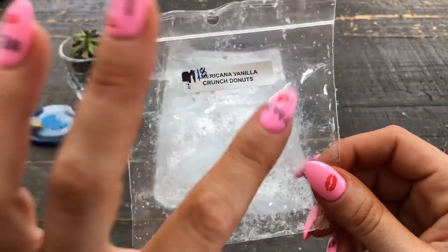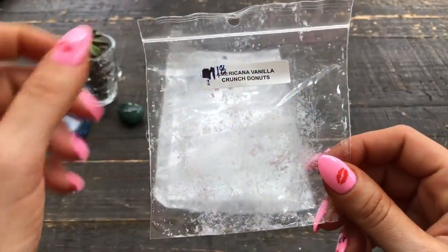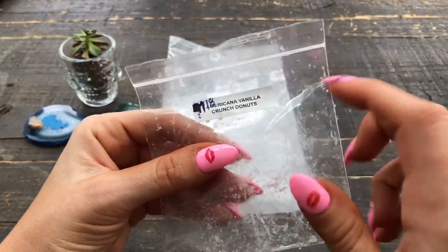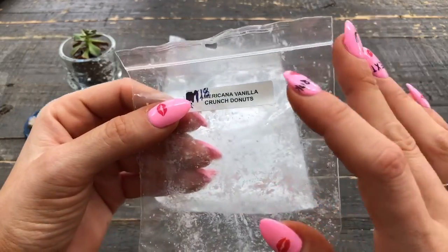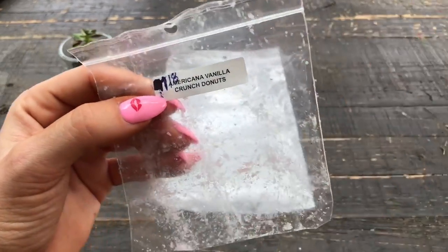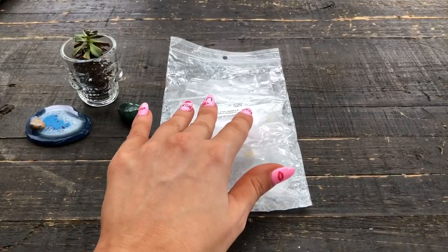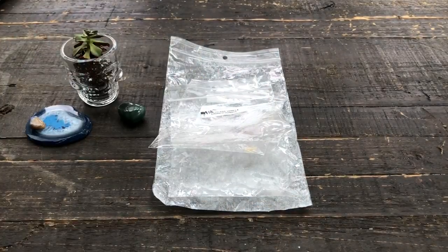This was amazing. This was also from Rose Girls. This was a sample, so this wasn't from the Smell My Box sampler. This was from an order I placed with Rose Girls, and this was just the sample that was in with the order. And it is Americana Vanilla Crunch Donuts. Oh, this was so good. I'm not sure what the Americana is. I forgot what the scent notes for that are. But her Vanilla Crunch Donuts is just phenomenal, and anything mixed with that scent is going to be unreal, and that was so good, so strong.